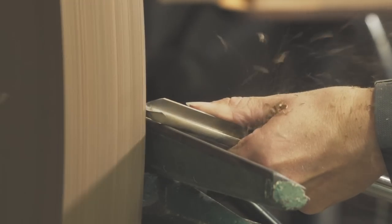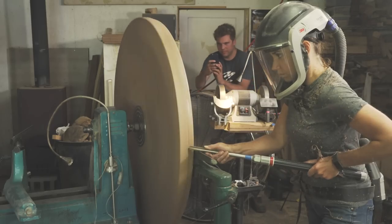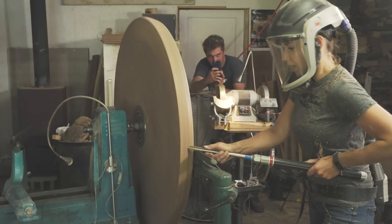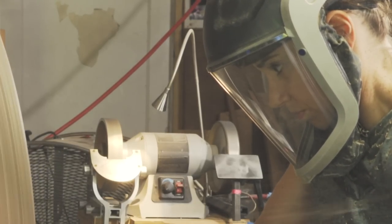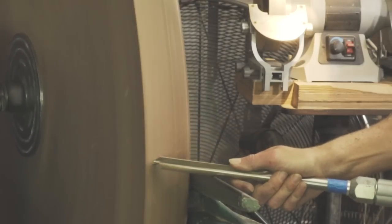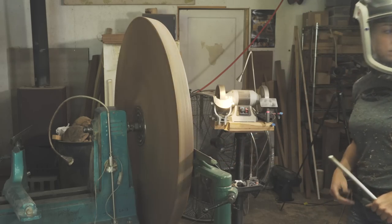Now, best laid plans and all, things did not go according to plan. About 5 minutes into rough turning the foot, the inverter dies on one of these lathes, leaving us with just the one large enough for this project. And the boys need to be back in St. Louis in a few days. So we'll come back to that.